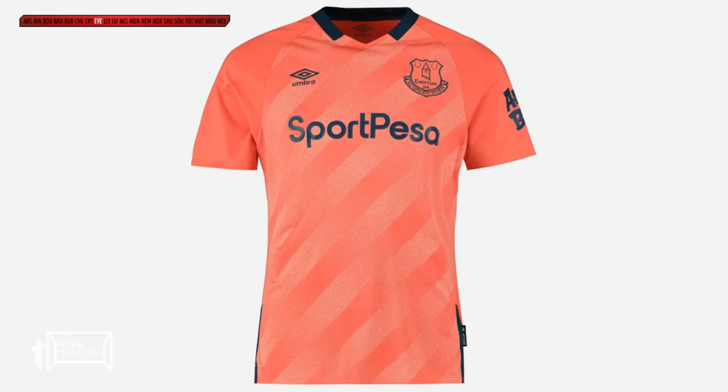Everton away shirt. From the pictures, I'm trying to decipher whether it's meant to be an orange colour or a pinky colour. It's got a salmony feel to it. But I think it works quite well. Everton do normally have quite a bright away shirt. It looks a bit like an old school shirt, one of those old ones that you'd buy in a sports shop when you were younger. It's quite nice.